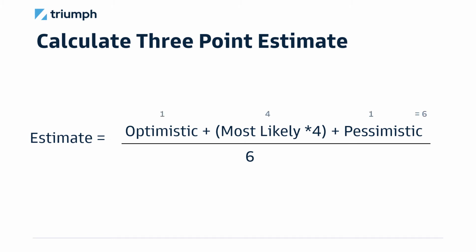Well, if we look at it, if we give a 1 to the optimistic, a 4 to the most likely, and a 1 to the pessimistic, if you add up those numbers, you get 6. So this is kind of our normalizing denominator. Because the top actually sums up to 6 units, we need to divide by 6 to get our estimate.